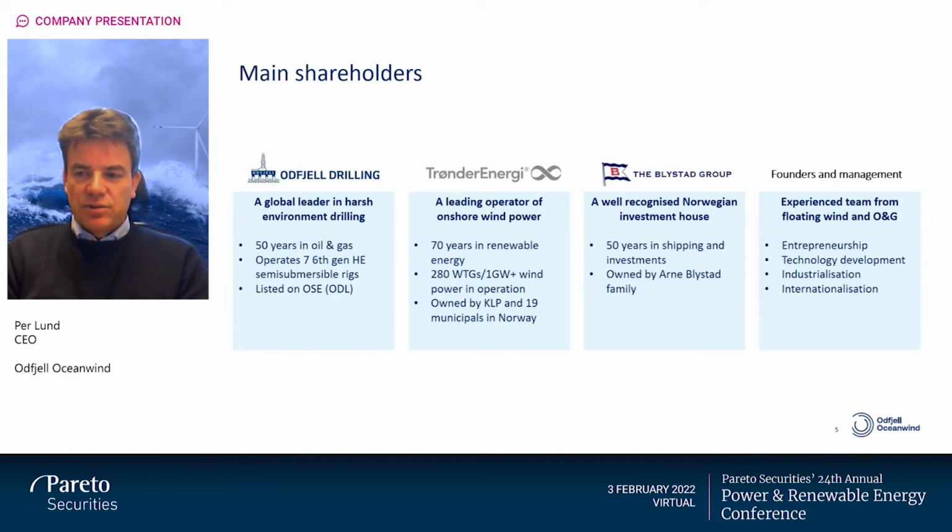Today, I'm pleased to announce that we, supported by Pareto, have recently raised 100 million NOK in new equity to fund our rapid growth. Odfjell Drilling and the Odfjell family participated with their pro rata share and still hold more than 50% of the shares. We are extremely proud and happy to get on board 2 new strategic owners, Trønder Energi and the Blystad Group.